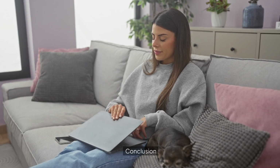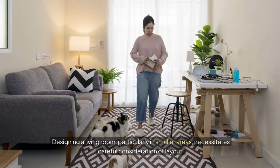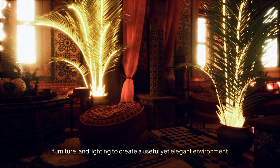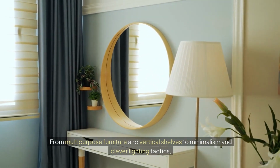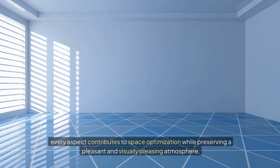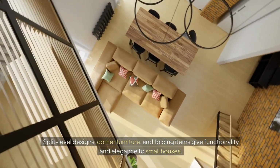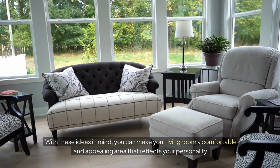Conclusion: Designing a living room, particularly in smaller areas, necessitates careful consideration of layout, furniture, and lighting to create a useful yet elegant environment. From multi-purpose furniture and vertical shelves to minimalism and clever lighting tactics, every aspect contributes to space optimization while preserving a pleasant and visually pleasing atmosphere. Split-level designs, corner furniture, and folding items give functionality and elegance to small houses. With these ideas in mind, you can make your living room a comfortable and appealing area that reflects your personality.